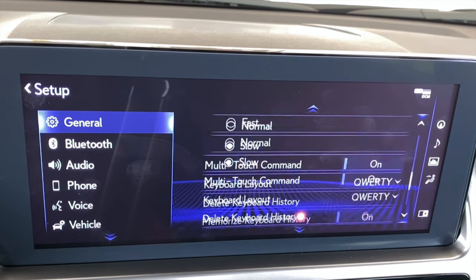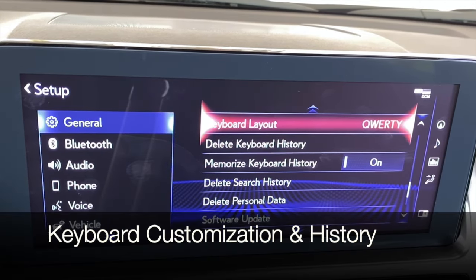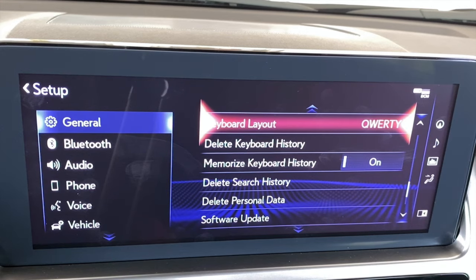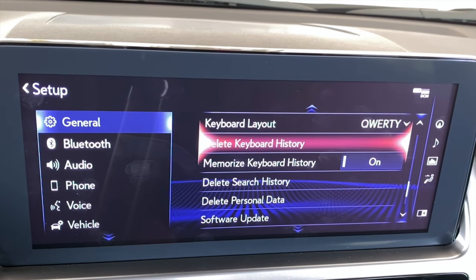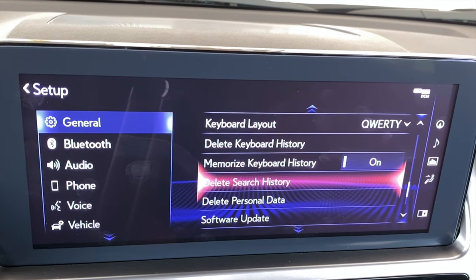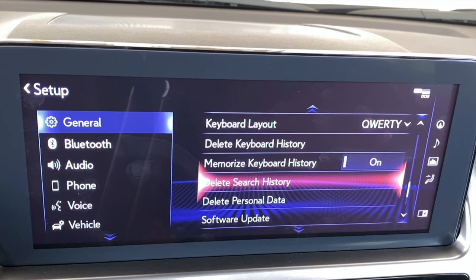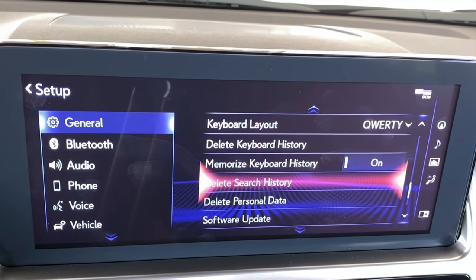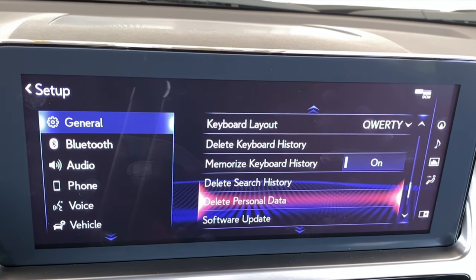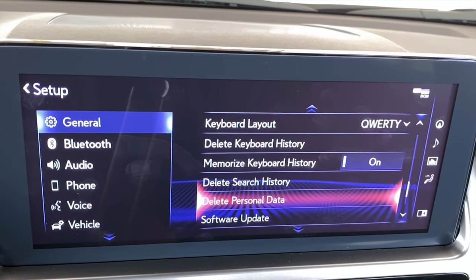Multi-touch command can be turned on or off. You can customize your keyboard layout, delete keyboard history, and allow the system to memorize your keyboard history for quick recall if you prefer. You can delete search history, and if you're selling your vehicle or if you're purchasing a pre-owned vehicle, go ahead and delete personal data. That's going to wipe the system and make it all new.